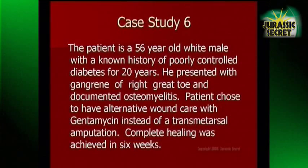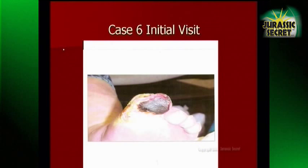This guy, 56-year-old male, poorly controlled diabetic for about 20 years. This man thought that his blood sugar should be 200 to 300 at all times. He developed gangrene of the right toe, got ready to take his shoe off, it was full of blood. They did a bone scan, he had documented osteomyelitis and amputation was recommended. This man weighed about 340, 350 pounds. He would not have done well with an amputation at all, okay?